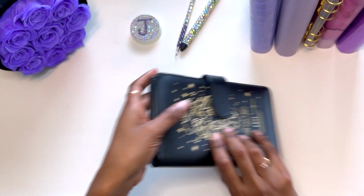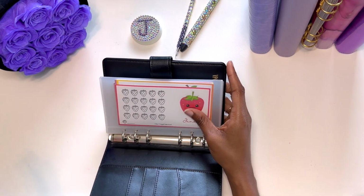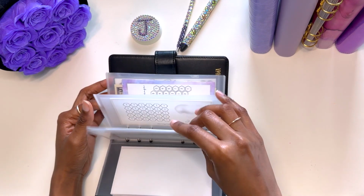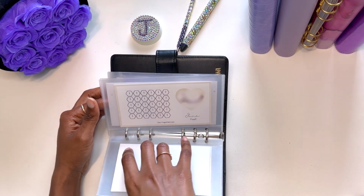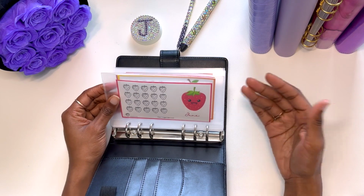All right, last binder. Most of these are gonna be empty because these are all of the monthly challenges that I've been doing. I finished all the monthly challenges in yesterday's video and added them to that new home binder. So now these are the new challenges that I'm gonna be doing for June.